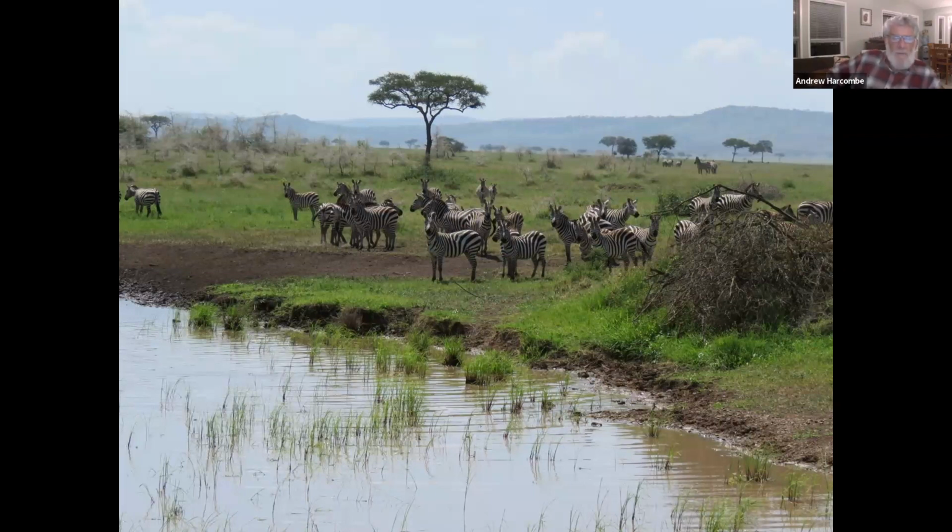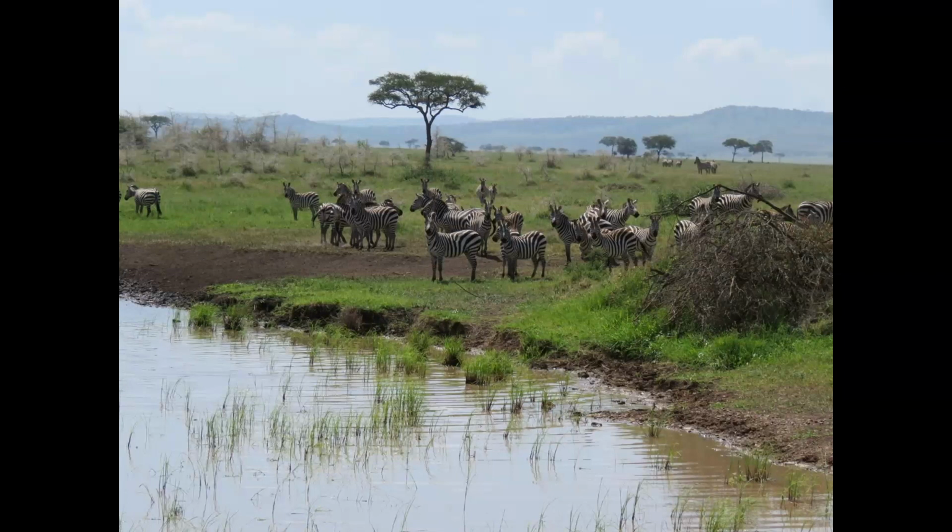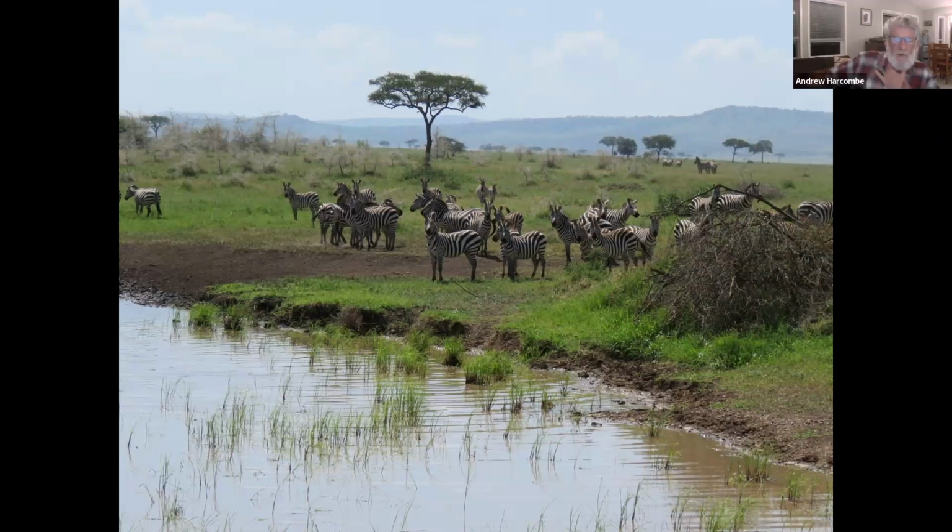As I said, they often migrate with the wildebeest and the gazelles, and they move north as the wet season arrives, and they go right up to the Mara River, which you've probably all seen in the videos of when the wildebeest cross the Mara River. It's full of crocodiles, alligators, one or the other, that just wait there to kill the wildebeest. The zebras seem to be smarter. They won't cross the river. That's as far north as they go.